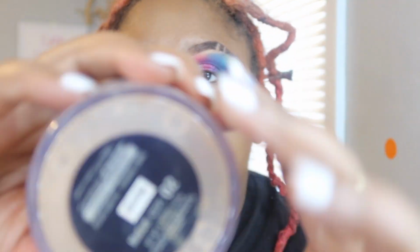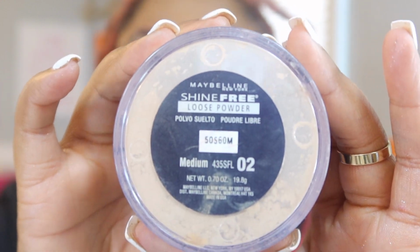It's time to bake. And this is what I use, and I love it. I swear by it.